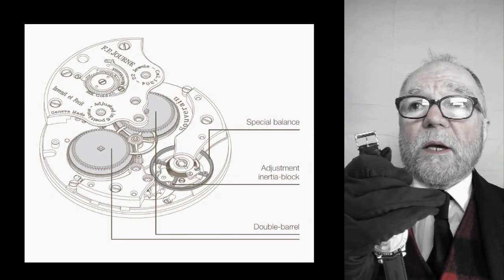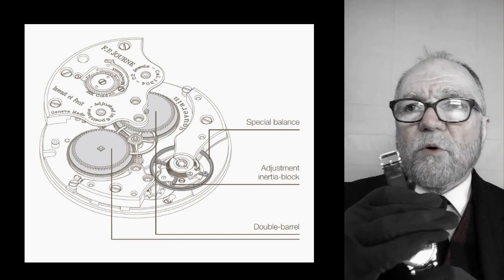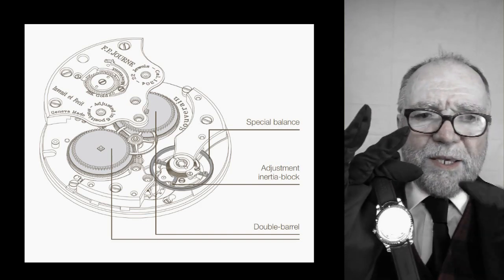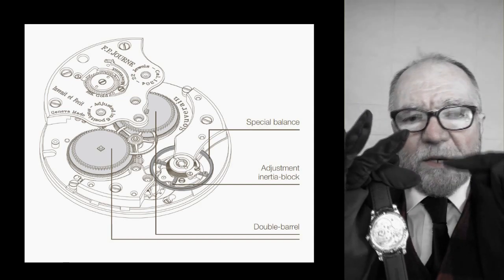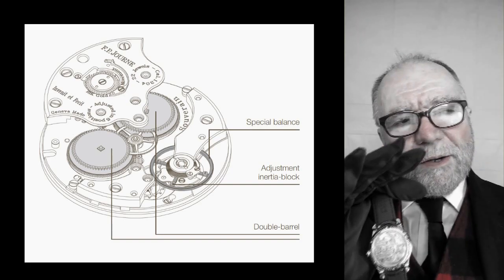If we look at the back, we can look at the movement. The movement has double barrels, and the double barrel movement is to keep a constant force on the spring. One barrel is unwinding it, and the other is winding another thing so that they'll be even.